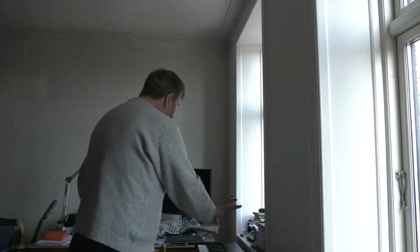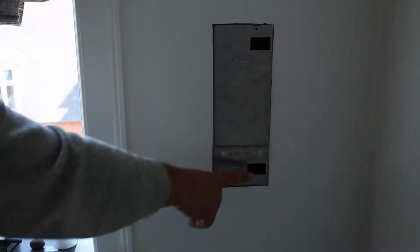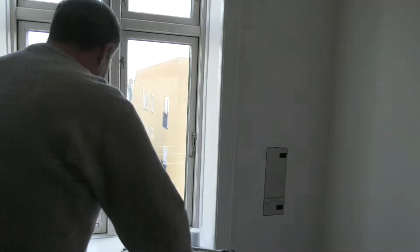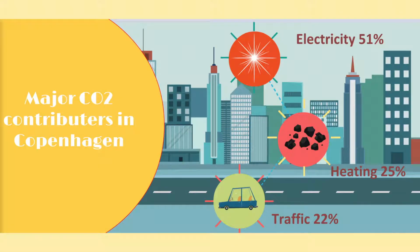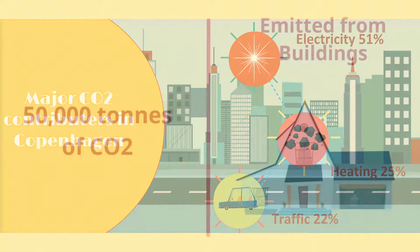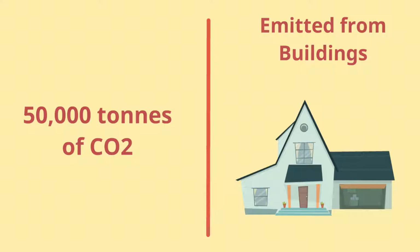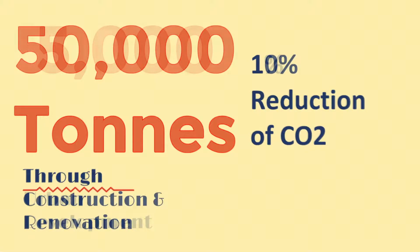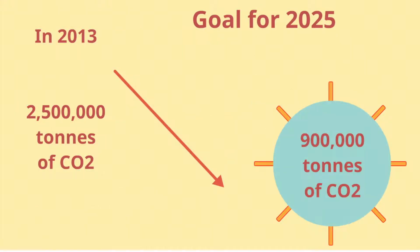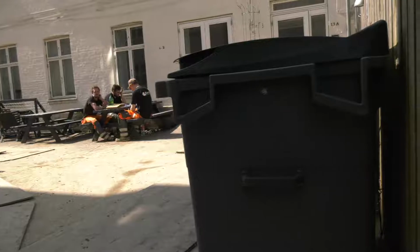So there will be canals going around here, and then we have this ventilator taking in air from the room that will be circulating around the wall and then come out again. 50,000 tons of CO2 is emitted from buildings in Copenhagen per year. Bjørn has become part of a solo project to reduce emissions in his home by installing insulation. The project has extended to facades facing the courtyard around his neighborhood. This is funded 25% by a heating company, and the rest have been loans for each building.